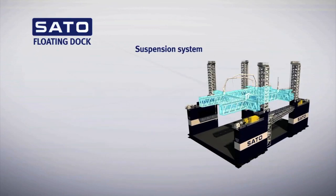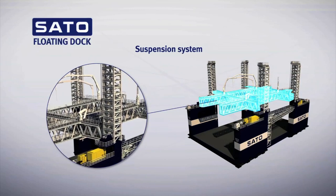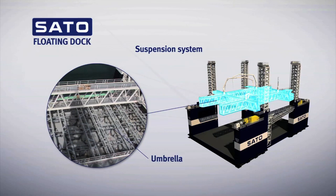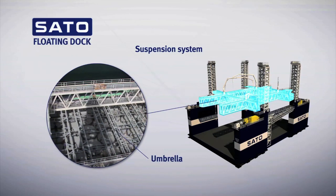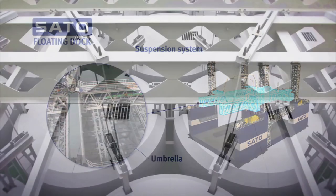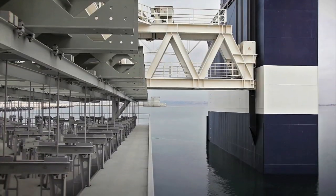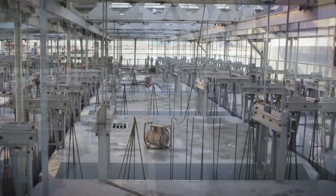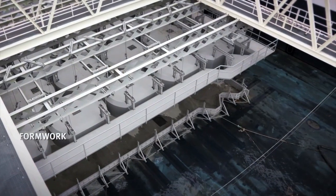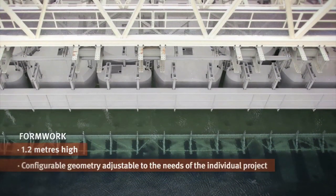The suspension system is a large, rigid truss structure on which the umbrella is suspended, a horizontal framework of beams bearing the weight of the sliding formwork and the working platforms. The formwork consists of stiffened steel plates that form the horizontal section of the caisson shaft. The formwork is 1.2 meters high, with a configurable geometry adjustable to the needs of the individual project.